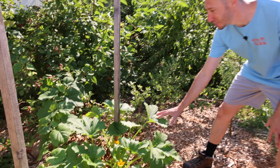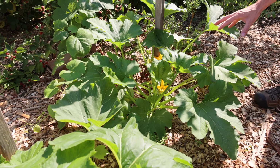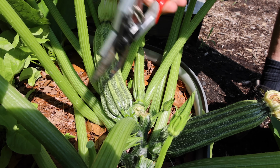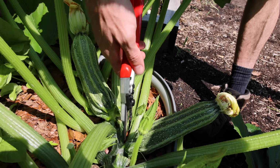In July, there's still plenty of time to get some summer squash planted. Right here we have some zucchini. This plant looks amazing and it's just getting ready to start producing. And also over here we have some patty pan squash. Just like cucumbers, squash will continue to produce up until your first frost.